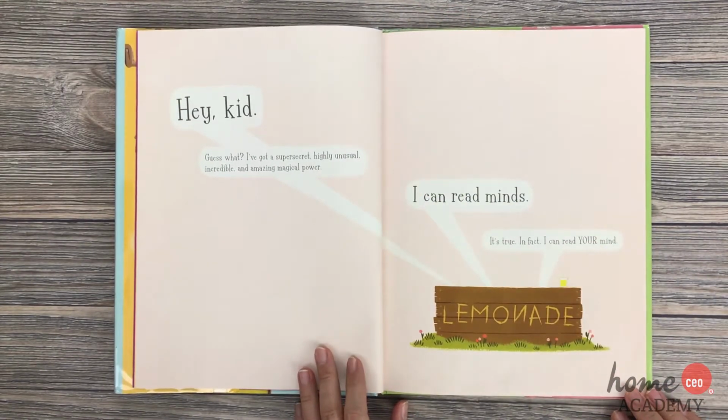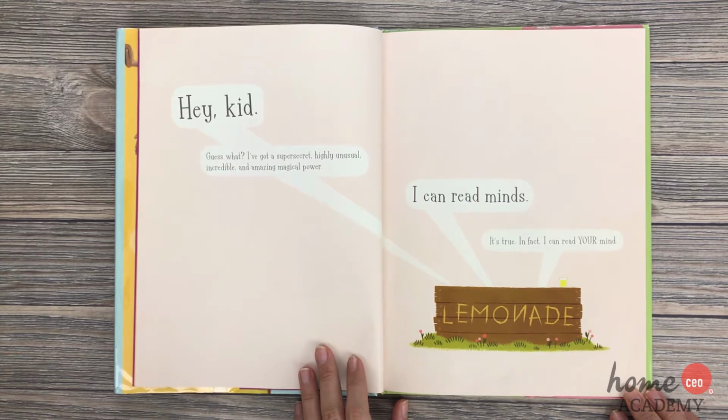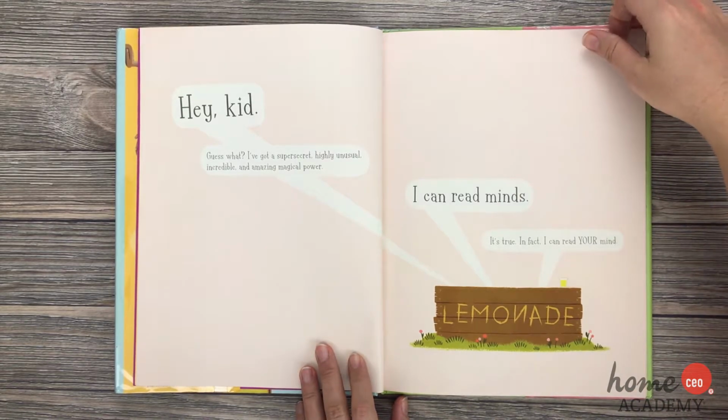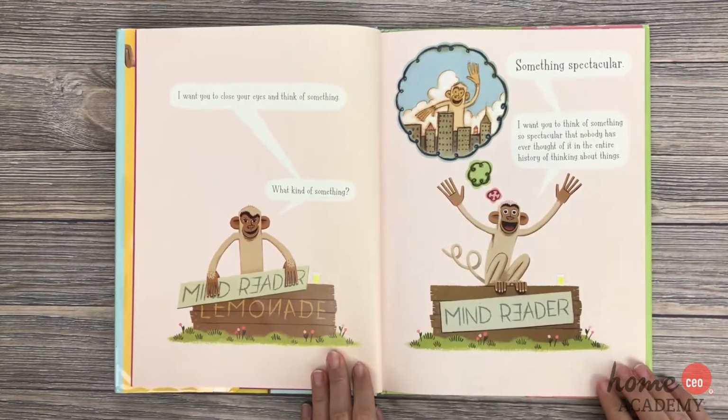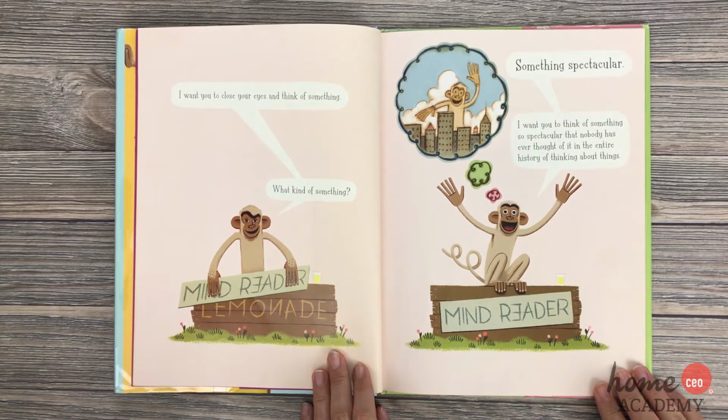Hey kid, guess what? I've got a super secret, highly unusual, incredible, and amazing magical power. I can read minds. It's true. In fact, I can read your mind. Let's see who's talking. I want you to close your eyes and think of something. What kind of something? Something spectacular. I want you to think of something so spectacular that nobody has ever thought of it in the entire history of thinking about things.